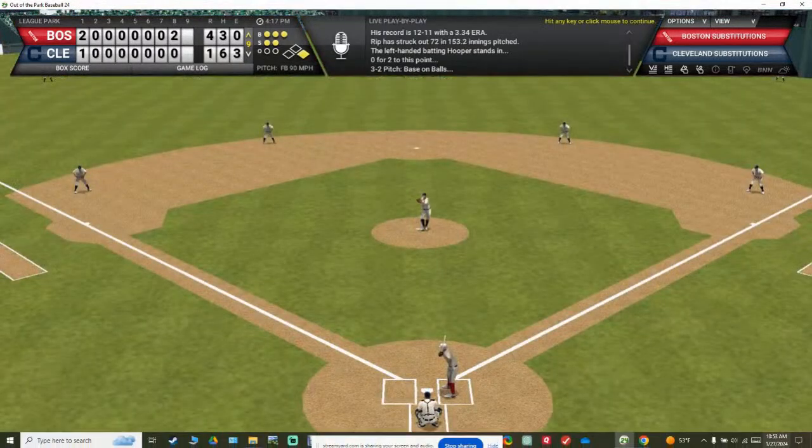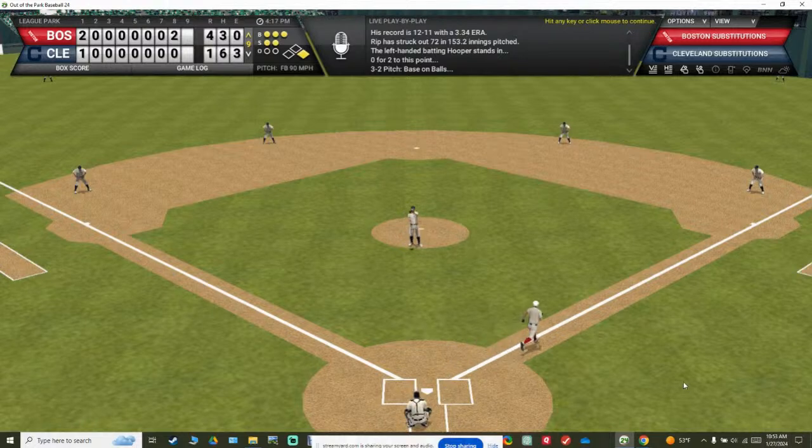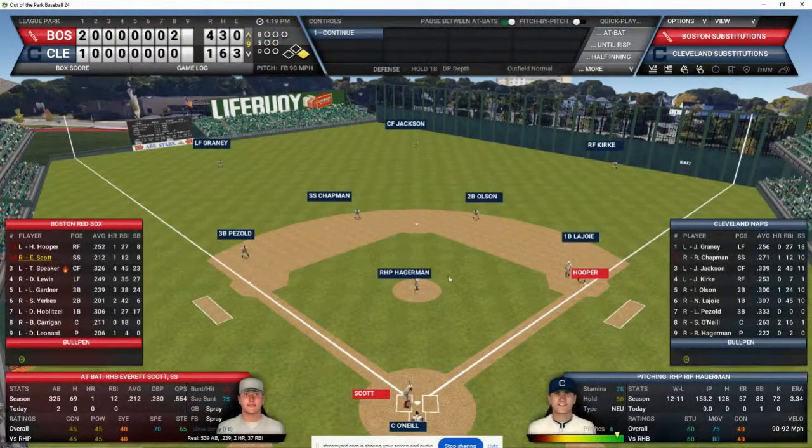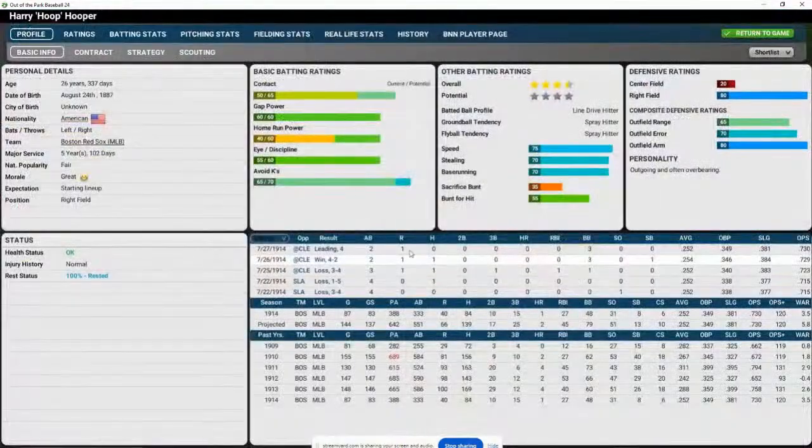Here's the pitch to Hooper. 3-2 pitch, ball 4. Hooper walks. If I'm not mistaken, that could be his 3rd walk today, is it? Well, there it is. 3 walks on the day.